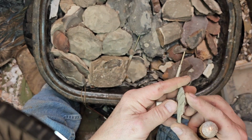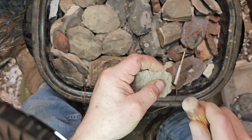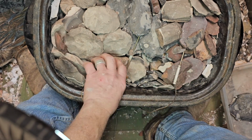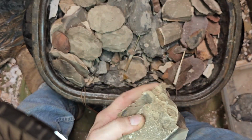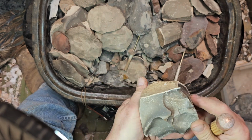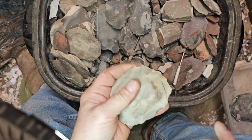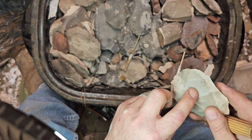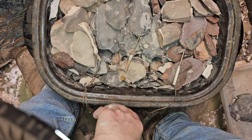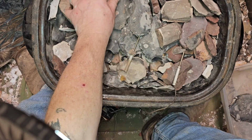I don't know if I've told you guys before, but I've never been that big a fan of Horse Creek, but I've never had anything that I can say was really great arrowhead nut. I've just had some stuff people given me, and it was just, you know, it was okay, but nothing to write home about. Oh yeah, that'll make a beautiful arrowhead. Get all this Edwards out of here.